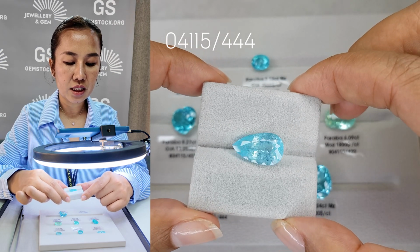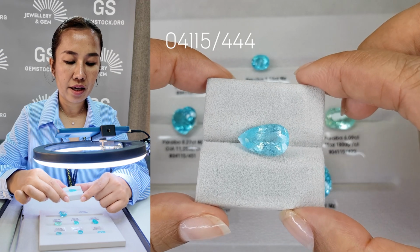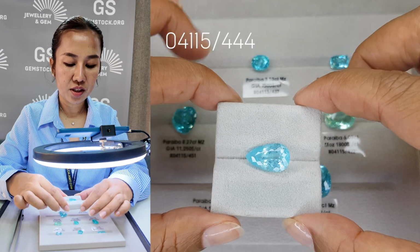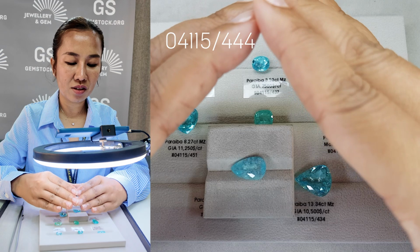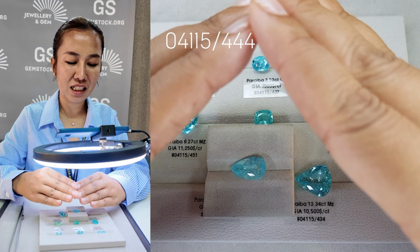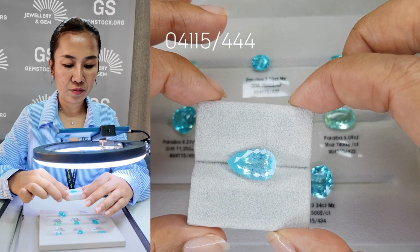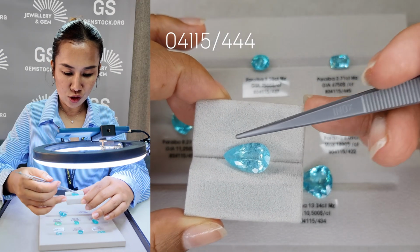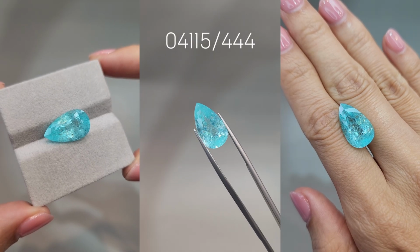As you see, the stone doesn't have a super clean appearance, but the neon, the glow in the dark, the neon blue, look at it. Even if I try to cover it, I can't hide the beauty of the stone at all. It's just so pretty. Imagine wearing it in wintertime, wrapped around with diamonds, you're going to steal the show if you're wearing this beautiful piece.